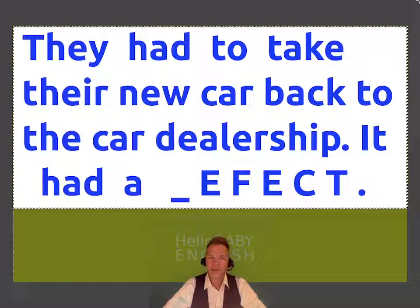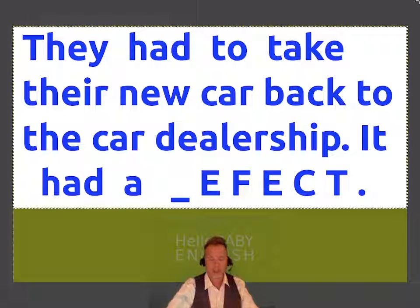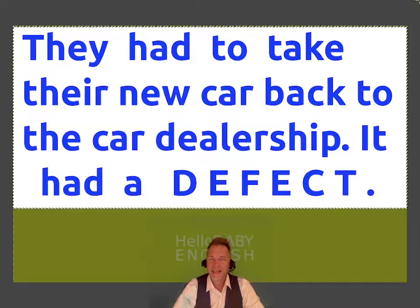They had to take their new car back to the car dealership where they bought it because it had this... This is when a new product has a problem, so you can't use it for some reason. A defect. It had a defect.